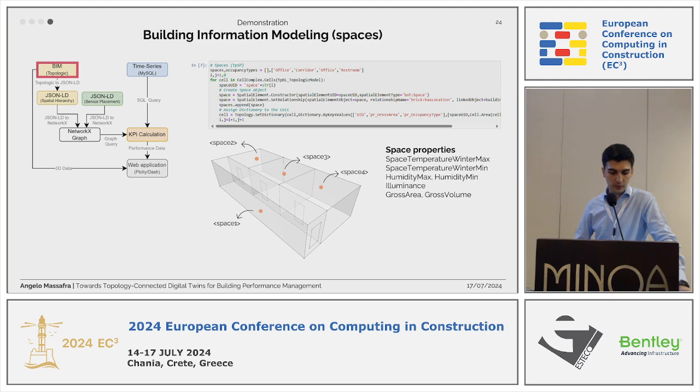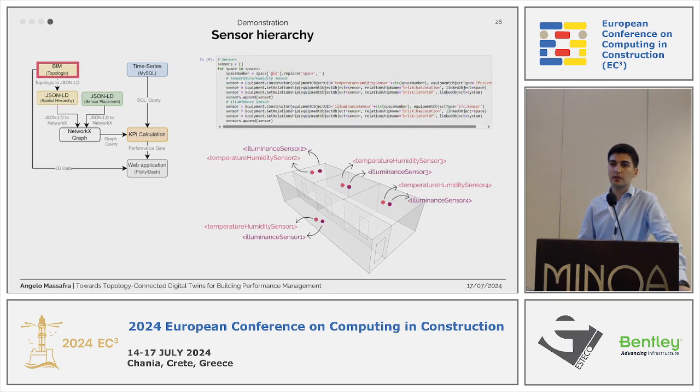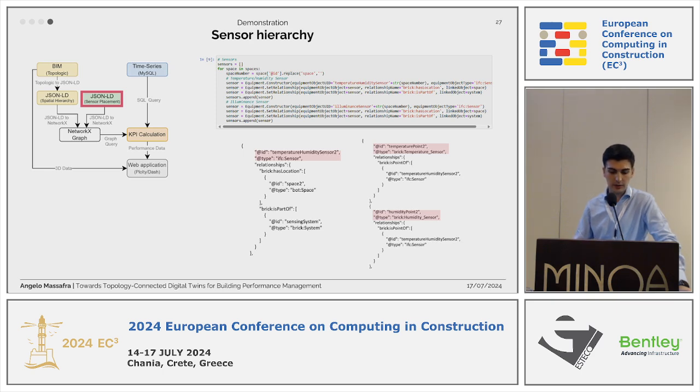Basically, we have 4 simple spaces with basic properties about the geometries of the different spaces, but also on the set points, for example, for the temperature, humidity, and illuminance, set as comfort requirements of the different environments. Then we used other Python functions to align this model with our JSON linked data model. So here you can see the extraction and representation in this format of all the spaces within this case study building. The same for sensors, so we placed some fictional sensors within the different buildings and again represented them with another connector into the JSON-LD data format.